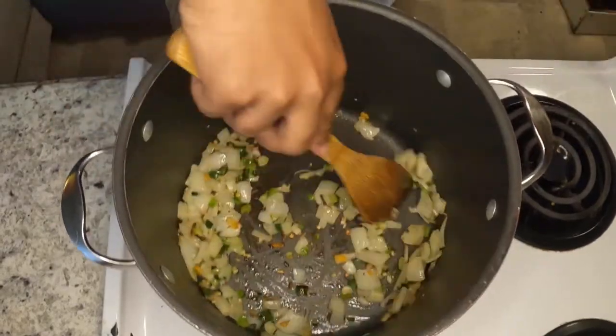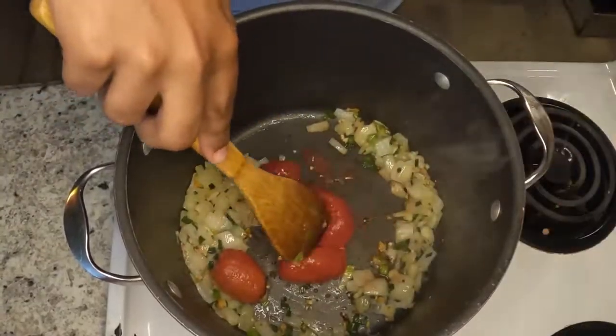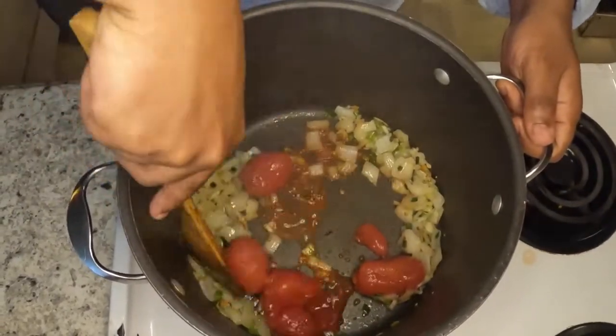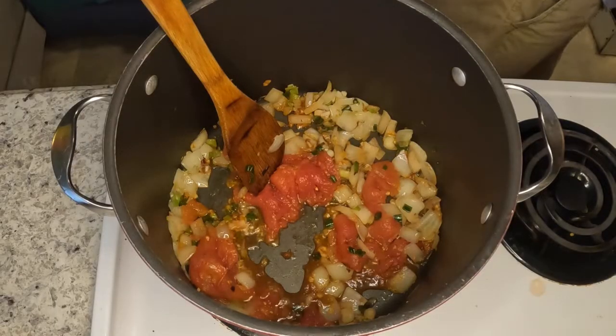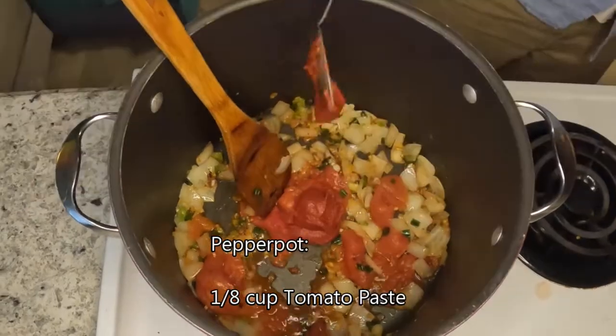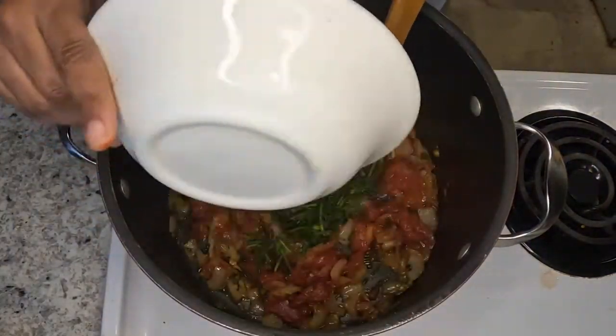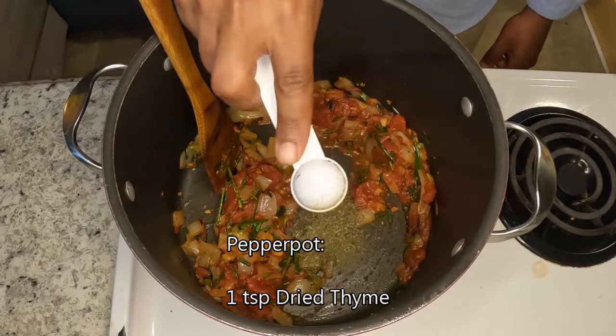Okay, so next we're gonna throw in our canned tomatoes, about 7 ounces. You're gonna wanna break them up. You're also gonna wanna throw in 1/8 of a cup of tomato paste, your chives, and then a teaspoon of dried thyme.